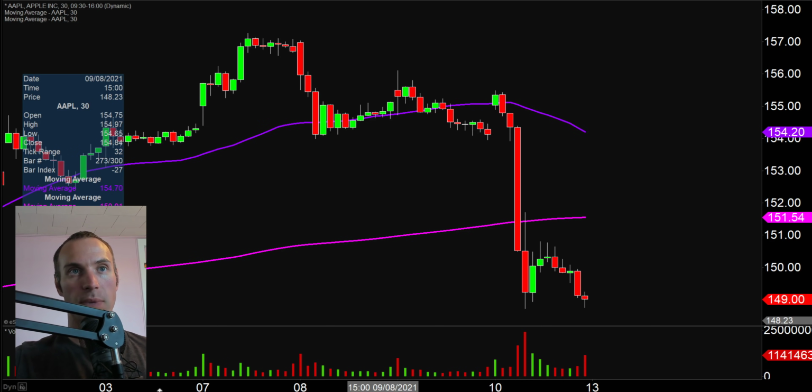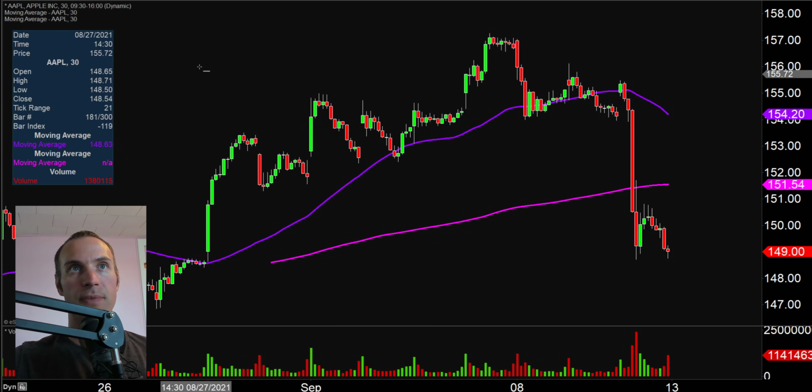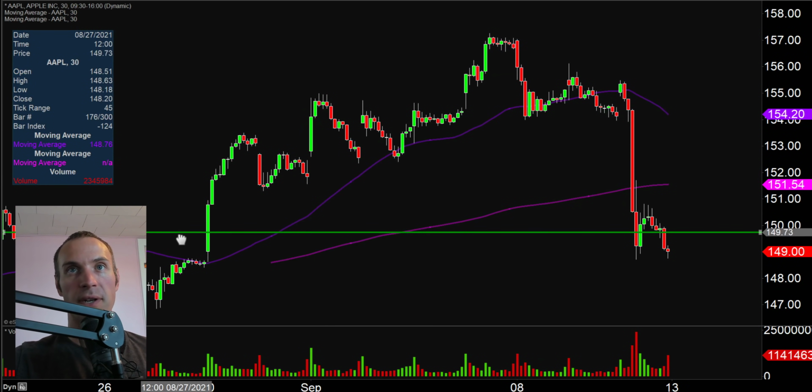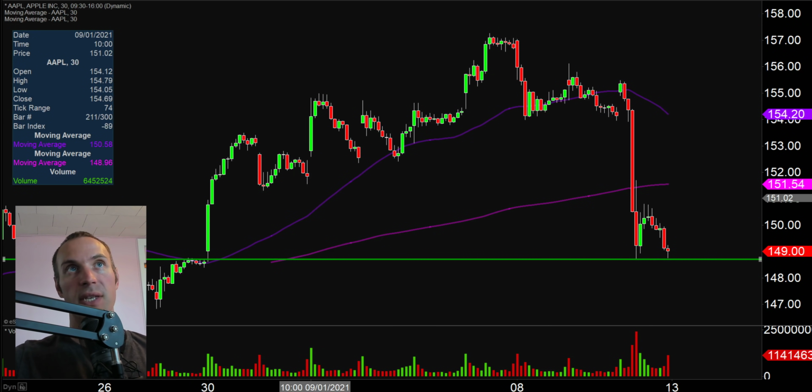So I think there's going to be a lot of people watching and talking about this one over the weekend. To me, the very basic, initial level of support is right there at 148.70. And there's nothing fancy behind this at all. It's literally just a question of where the bleeding finally stopped today in Apple. And it stopped right there, not once, but actually twice during the final 30 minutes.